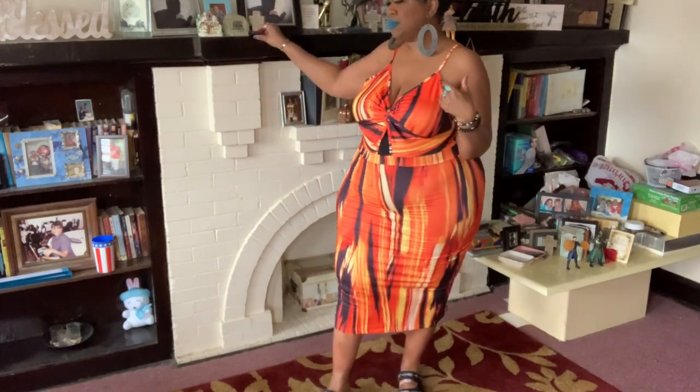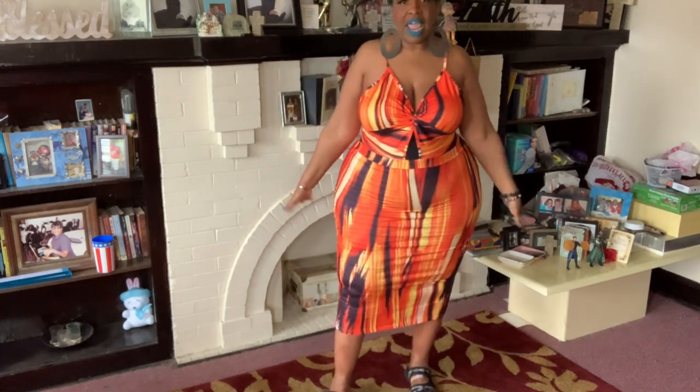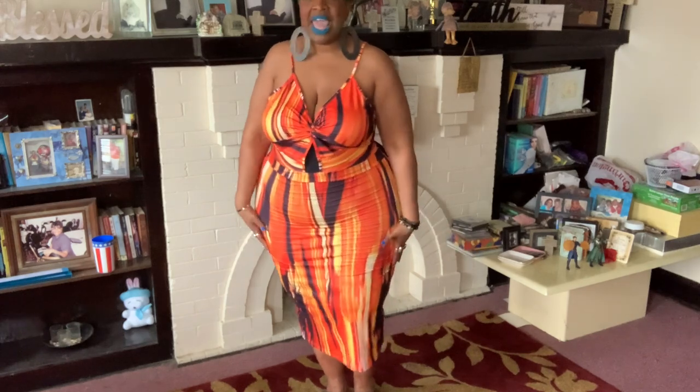This is a dress that is perfect for the shorter lady. If you are shorter than myself, I am 5'7", so if you're 5'2", if you're 5'5", and so on and so forth, this is perfect. It's not dragging on the floor. It's not sweeping the floor when you're stepping over it. It's the perfect dress. This is a Bodycon dress as well.